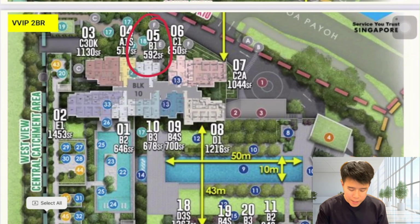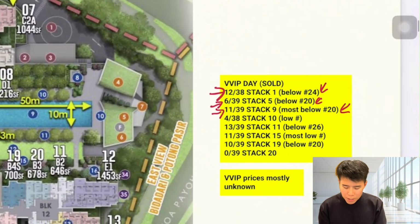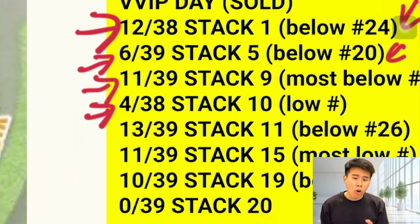Okay, so now we look at stack 10, which is this middle stack over here. This is also the 678 square feet unit, pool facing. So here you can see the 678 wasn't the most popular one. It sold 4 out of the 38 units, and the majority of them are on the low floor.